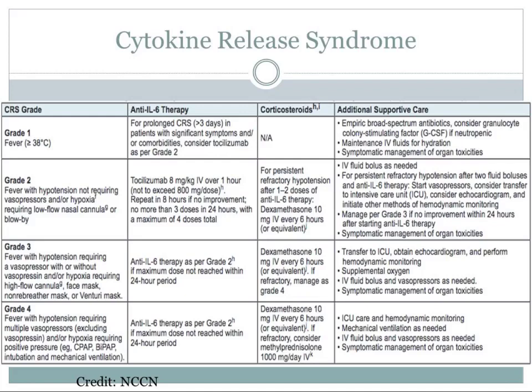But again, I think it's case by case. I don't know that you can generalize this just yet.